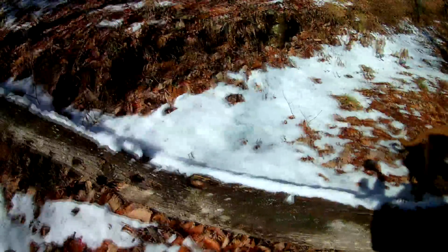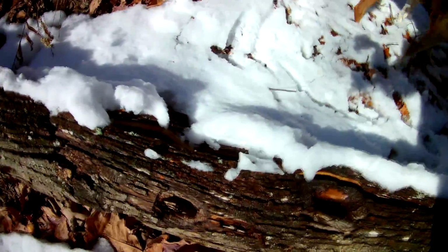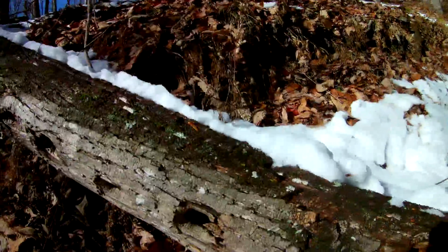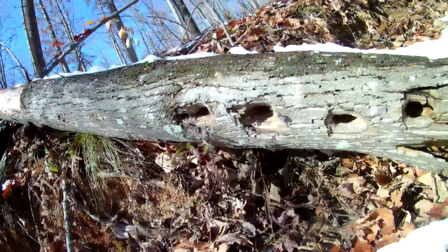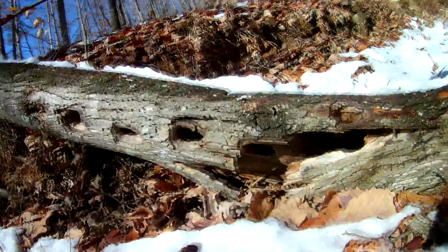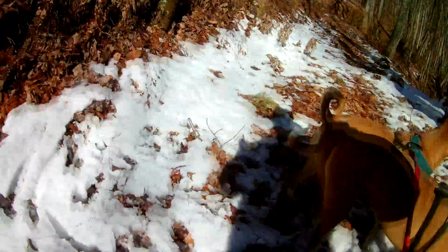Okay, right here you can see where they put holes, like a woodpecker put some holes down in this tree. Kind of hollowed it out, and of course eventually it fell. That's where a woodpecker was staying at. Nice little home for him till it fell.